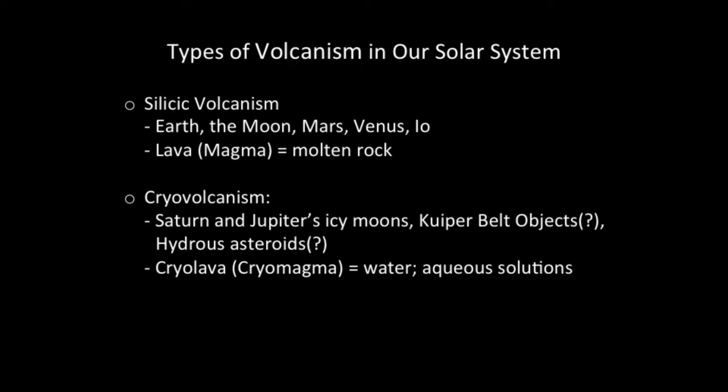And so I'm going to use lava and magma interchangeably. So both of them are the same material. It's just magma is this molten rock when it's in the subsurface. After it erupts onto the surface, that's lava, same material. And so then we have silicic volcanism, which is what we're used to on Earth and other terrestrial bodies, and cryovolcanism, which is what I'm going to talk about today.